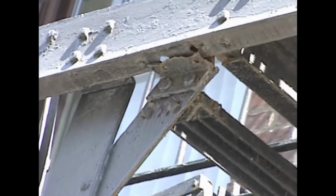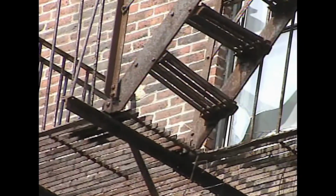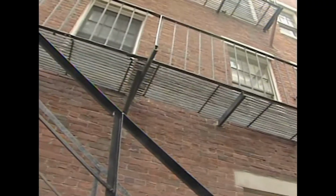This one has rotted connections. This one missing bolts, twisted metal. Would the stairs come down? No, never come down. This one a broken tread. So how dangerous is it for the people inside this building? This fire escape is definitely going to put somebody either in the hospital or it's going to put somebody in a cemetery. Fire escapes are so critical.